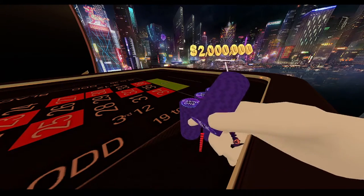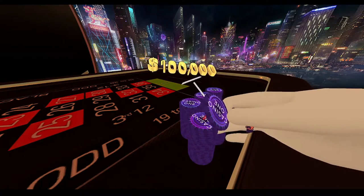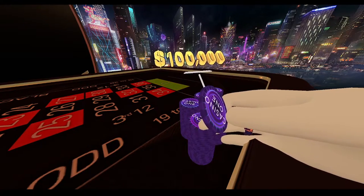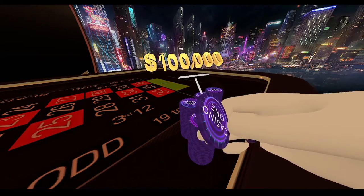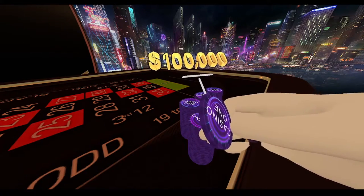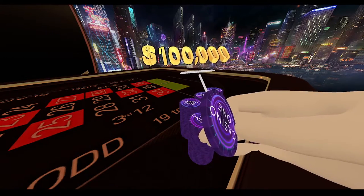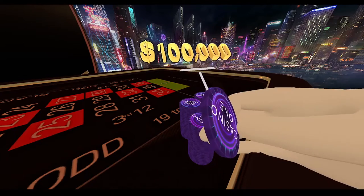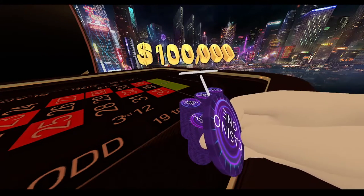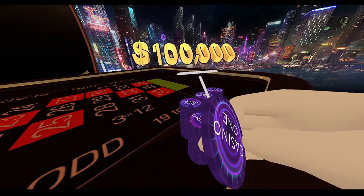We're looking at $2 million per stack and $100,000 per chip. Wow. Okay, so we're going to be dealing with some kind of big numbers in this video, but don't let that intimidate you. You can do this with a minimum buy-in at a low-stakes roulette table. We're just going to be using this for an example. So the basis of the strategy is you want to start low. And if you don't hit, you want to slowly work your way up. So like I said, we're going to go ahead and start low.